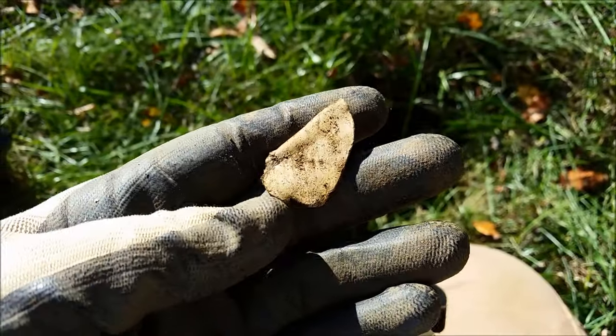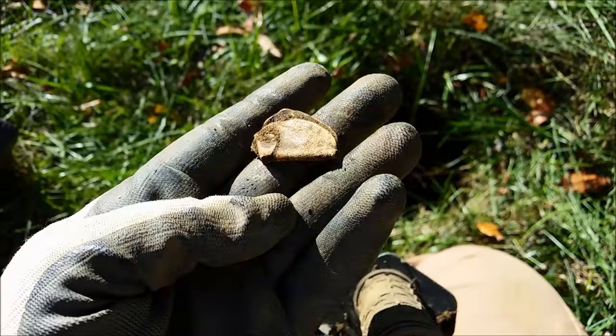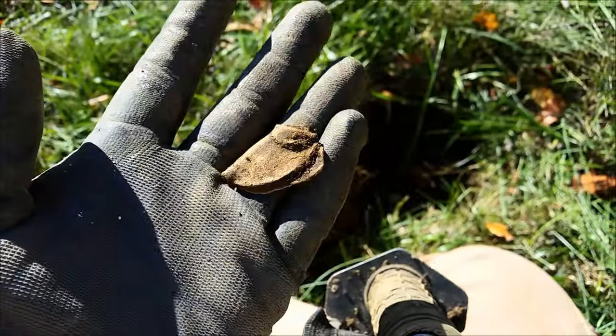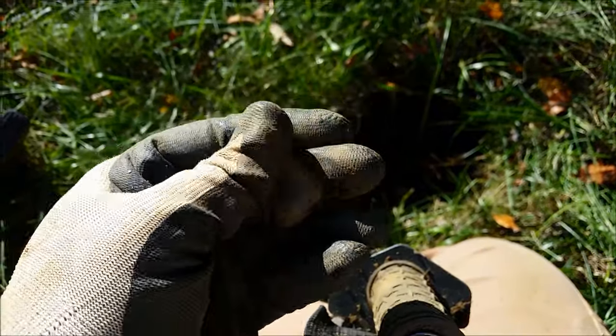Just pulled this out. It's lead. Looks like it was smashed thin and maybe folded over. Could have been a poker chip or something like that at some time. I don't know. It was definitely made to be flat. Interesting.